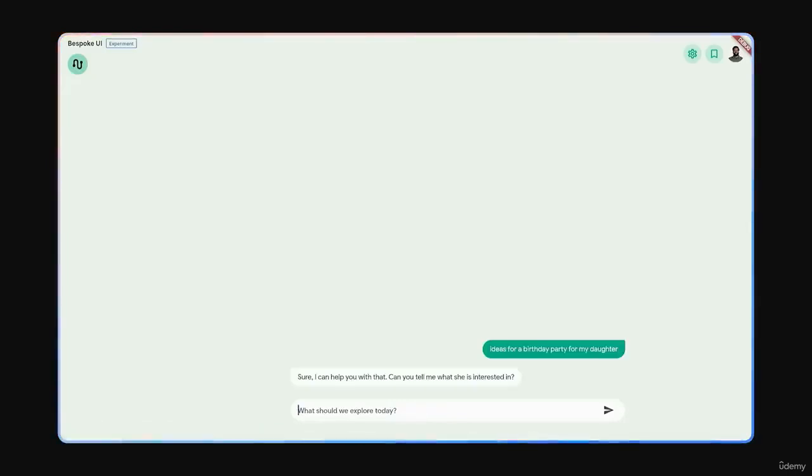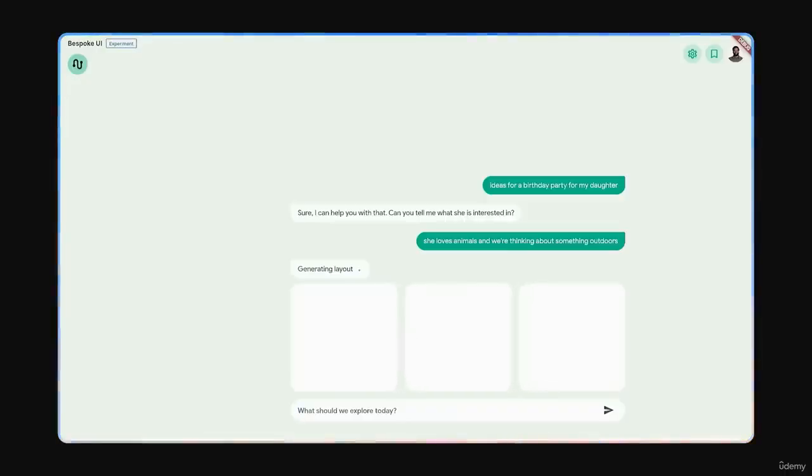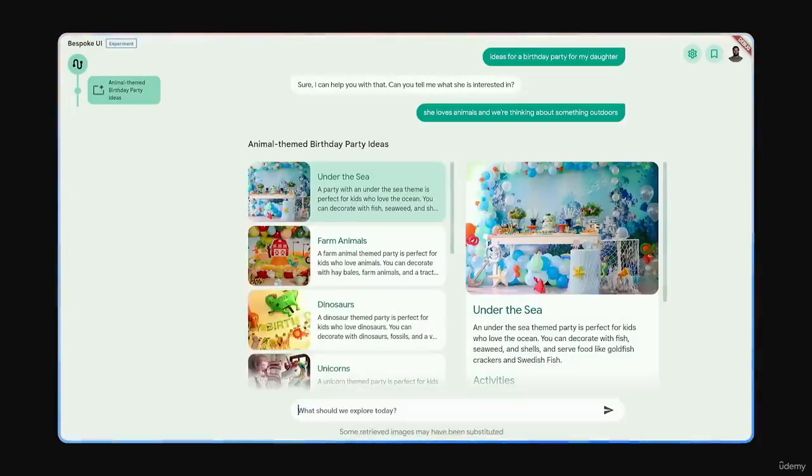Gemini says, I can help you with that. Could you tell me what she's interested in? So I say, sure, she loves animals, and we're thinking about doing something outdoors. At this point, instead of responding in text, Gemini goes and creates a bespoke interface to help me explore ideas.